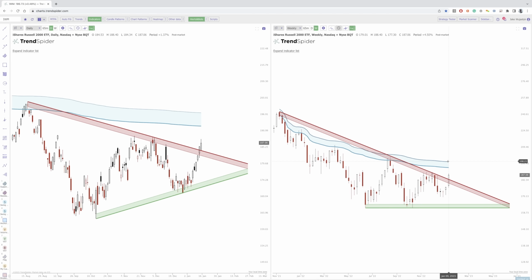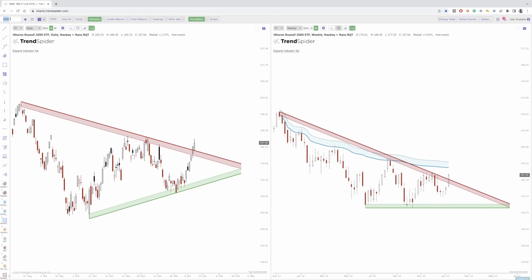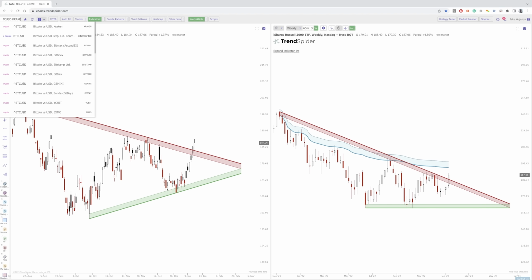Now, if we get above that, that could really start changing the status quo of the market and possibly talking about maybe a new bull market emerging, but we still have some work to do to close on the weekly above this 198. And the psychological number being 200 is also going to be an area that we need to get above as well. But looking rather promising, and another one looking very promising and a huge start to the year is Bitcoin.